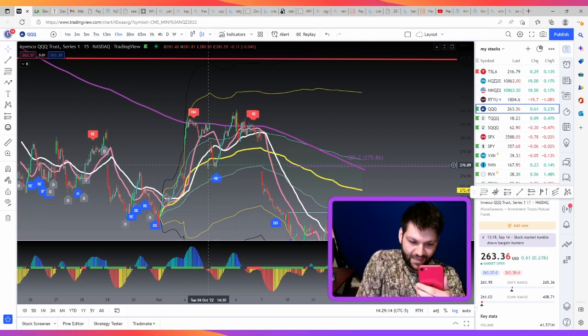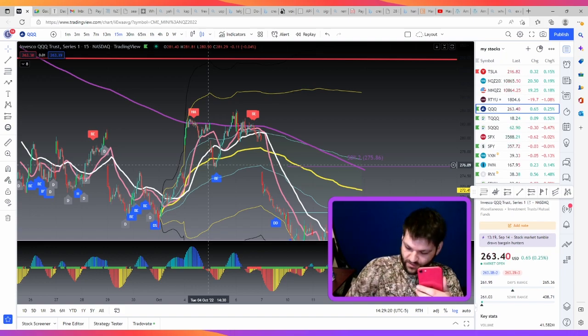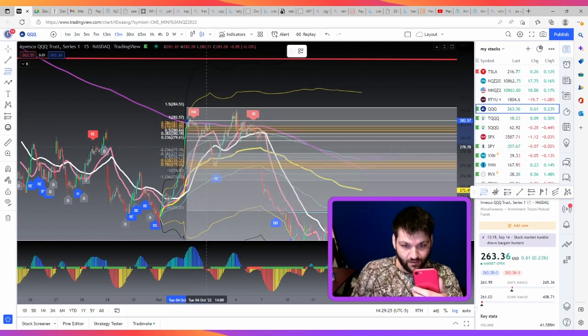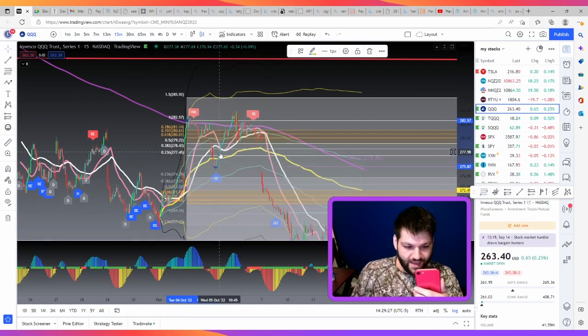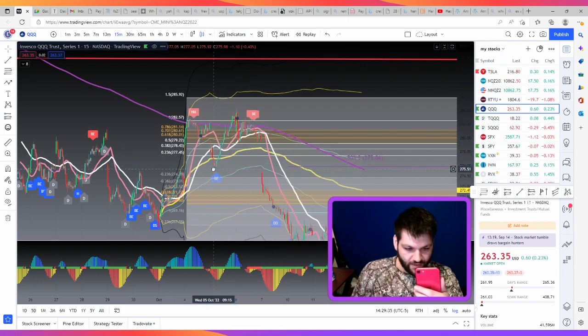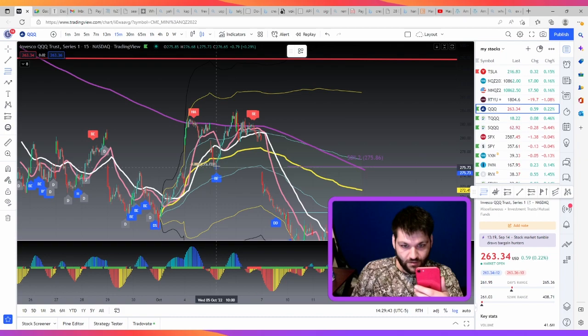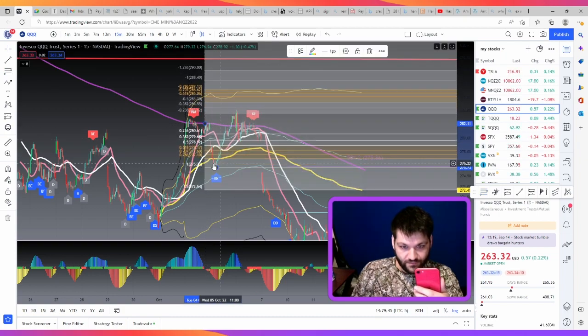You just have to play whatever bias it is that you've put on that chart. So if you draw it downwards, if you draw it from here down, you shouldn't be playing the fib crosses up. You should only be playing the fib crosses down. And vice versa, if you draw it from the bottom up so that you're playing for calls, you should only be playing the crosses up, not these crosses down.